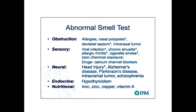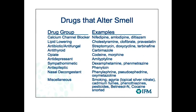Okay, going back to the tongue, I think I skipped something. We're talking about the tongue before. Sweet, sour, salty: cranial nerve 7 is sweet, sour, salty, glossopharyngeal for cranial nerve 9 for bitter. Movement of the tongue is 12, hypoglossal. And pain and temperature, right? You can use your tongue to determine if something is hot or cold. That's cranial nerve 5, which is the trigeminal nerve.